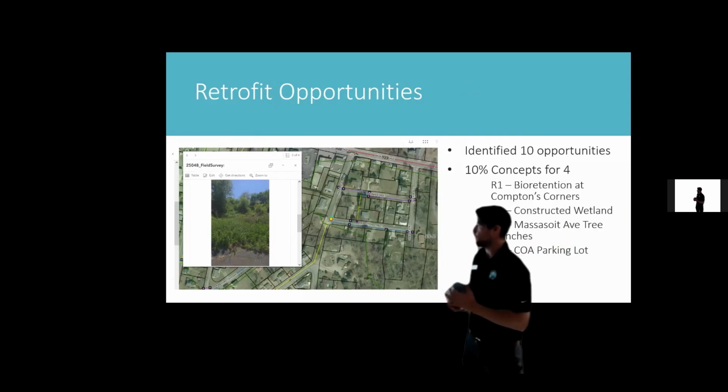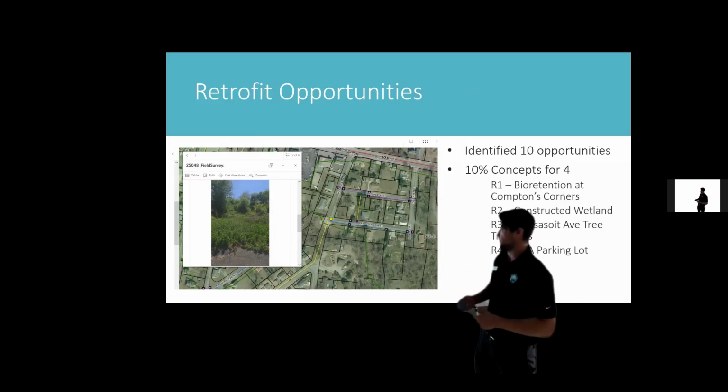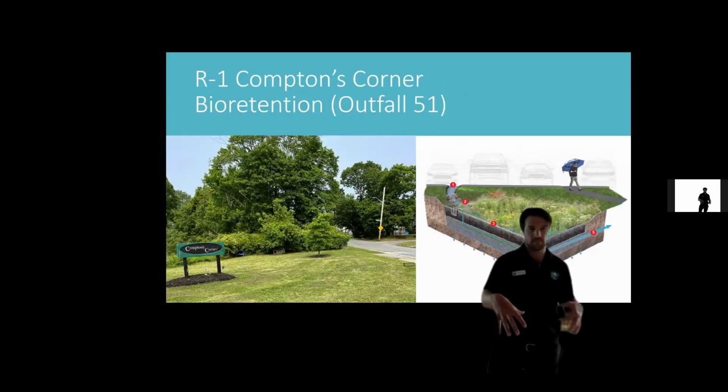All right, so a total of 10 opportunities were found, but we narrowed that list down to the top 4 that Audrey mentioned that were pinpointed on the map. The first one, R1, bioretention at Comptons Corner. So this is right near that confluence of outfalls, right?